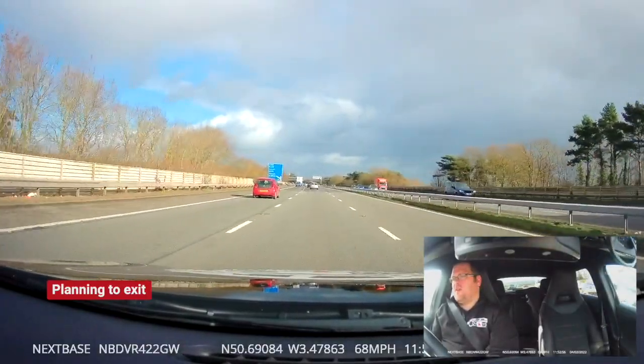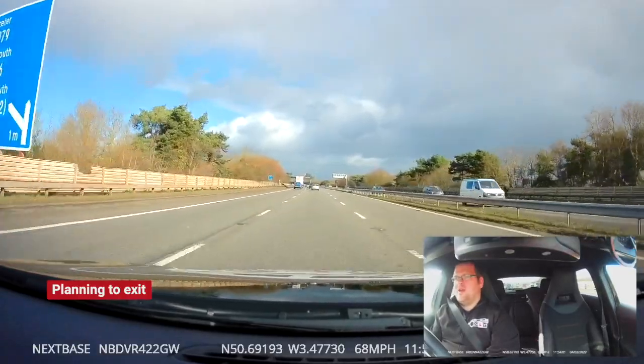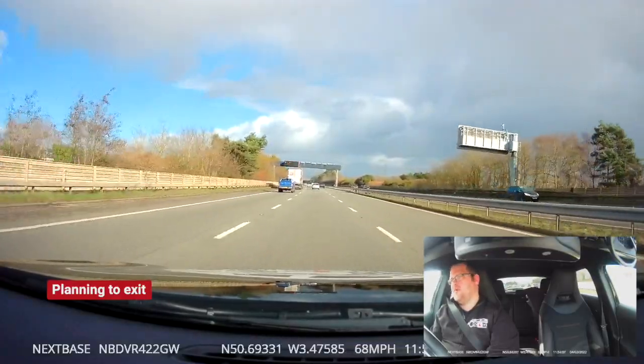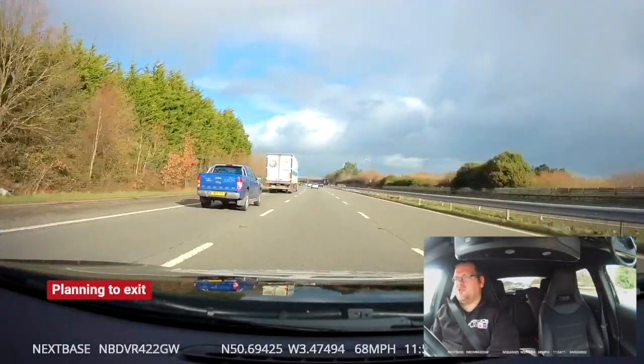So I'm going to come off at the next exit, which is a mile away. So just planning that, I'm not going to tuck in too early, I've got plenty of time. I can see I'm going to get past this lorry, and so I'm just looking for gaps that I can pull in after the lorry. There's a nice big gap after the lorry that I can slide into.